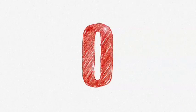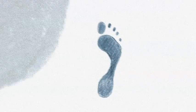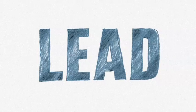Lead will help you comply with the Eurocode 60-year design life, and has been known to last as long as 500 years. How many of today's alternatives can you say that about? So if you want a lower carbon footprint and sustainability, there's only one material to choose.